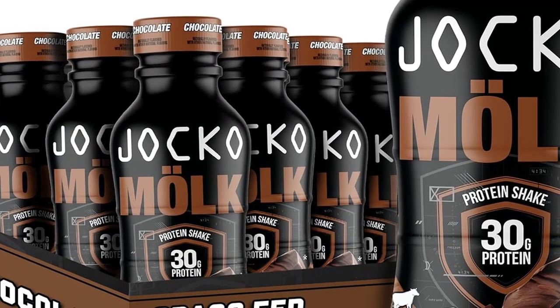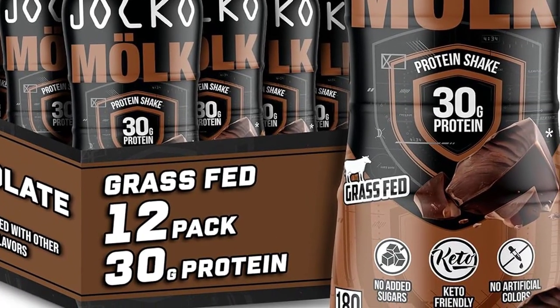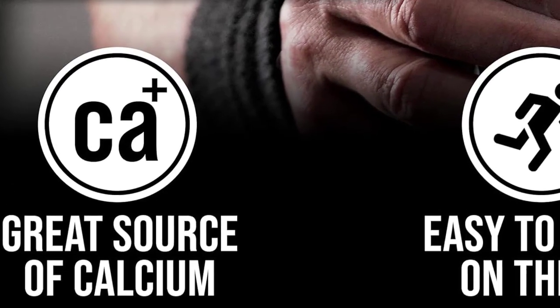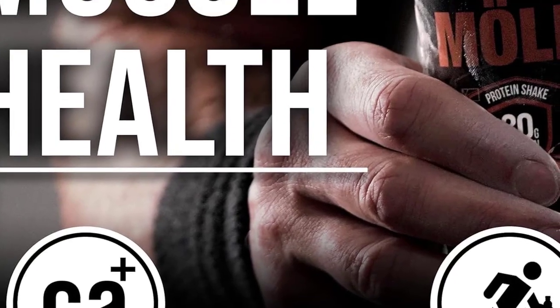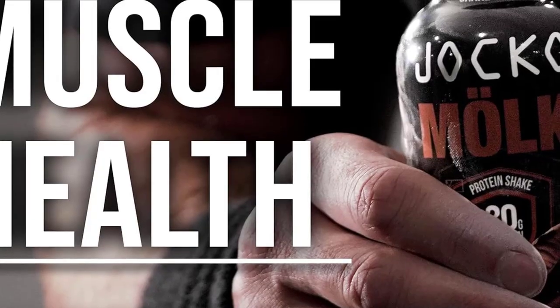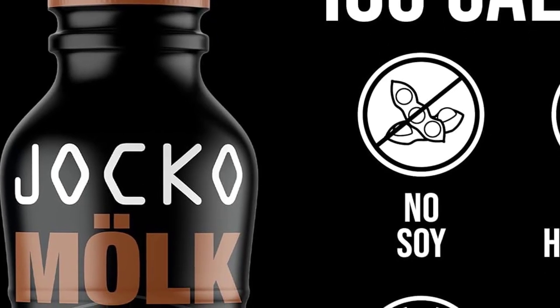Jocko Fuel has sold over 9,000 units in the past month, which just shows how popular this product is. Now some people complained about the taste, saying it wasn't as rich as they expected. Here's the thing though, taste is subjective. If you're looking for a healthy option that actually fits your keto diet, I think the benefits outweigh the taste.